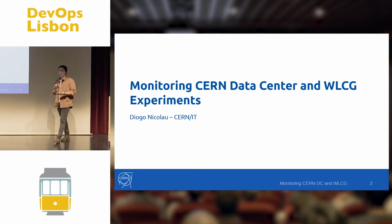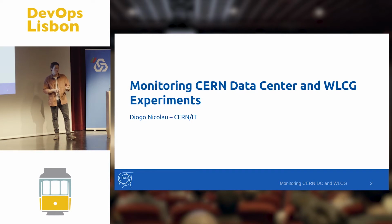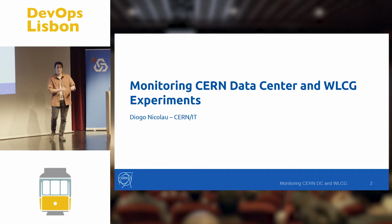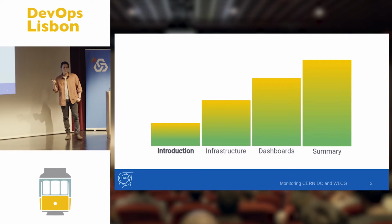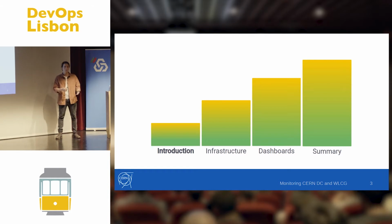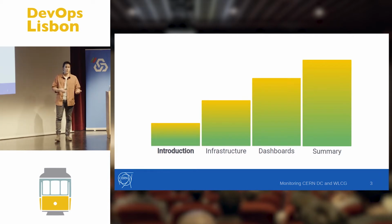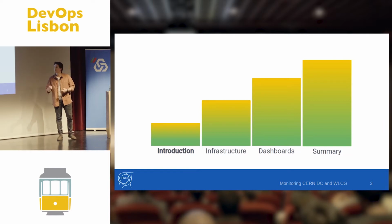So I'm going to talk a bit about monitoring the CERN data center and the WLCG grid. You might have understood from Ricardo's talk a bit about this. Some numbers might not fit his numbers, so that's something I should have settled with him, but his numbers are probably more accurate than mine. So this is the plan for today. Start with some introduction about our infrastructure at the monitoring team, some dashboards and use cases, so actually what our users are doing with our infrastructure and service, and then wrap it up in a quick summary.